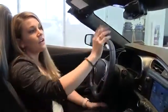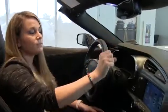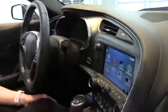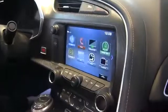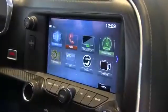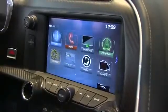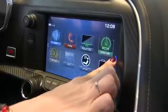Some of the really great features the Grand Sport does offer is going to be your auto-dimming rearview mirror, as well as your OnStar and SOS features. And then coming down, we have our 8-inch MyLink screen. So you're going to have some of your standard apps with your audio, phone. Projection is where you'll find your Apple CarPlay and Android Auto. Camera is where you're going to find your backup camera, as well as the forward cameras to check out the curbs. And then you also have navigation.